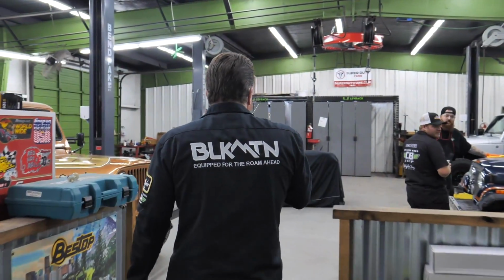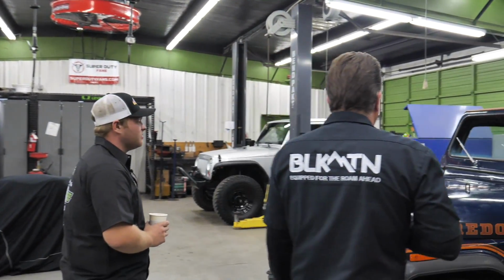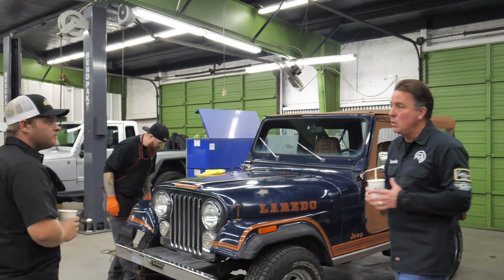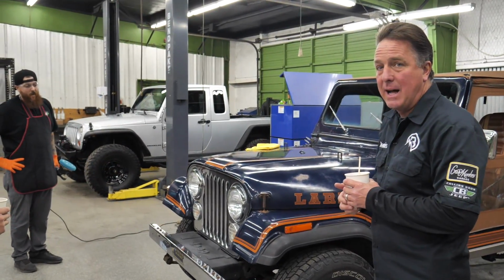What's happening, team? What's going on? How is it? It's actually really nice. Really nice, solid original Jeep. So this just came in. It's only had 2 owners from new. Had really good paperwork, 42,000 miles.